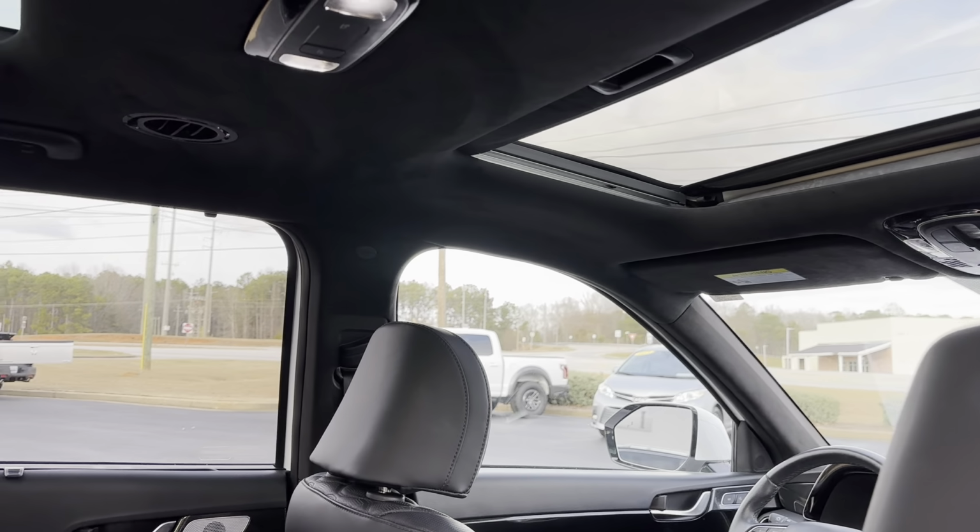Come to the back, one touch button back here. Very large area back here. That's with the third row up, obviously. You've got about, let's see here, 18 inches back here worth of area. You put that third row down and it's a ton of room. And the good thing there is everything is power, one touch, and it'll go down by itself.